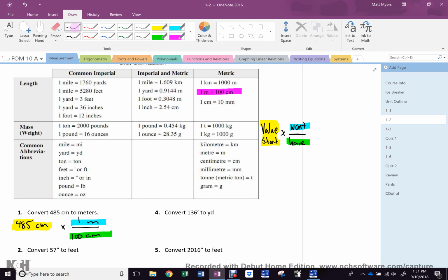Then all you do is the multiplication. 485 times 1 is 485 over 100. 485 divided by 100 is 4.85 meters. Again, a great many of you already did that in your head. You already knew what it was.